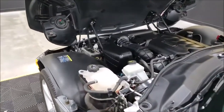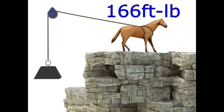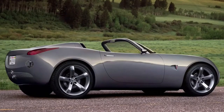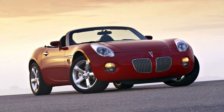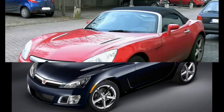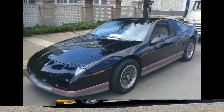It was powered by a naturally aspirated 2.4-liter I-4 engine, producing 177 horsepower and 166 foot-pounds of torque. The production car's futuristic exterior styling did not stray far from the original 2002 Solstice concept design. In 2009, a new hardtop targa top model arrived. All Solstices were built upon the GM Kappa platform. Other cars on this platform were the Saturn Sky, the Opel GT, and the Daewoo G2X. The Solstice was Pontiac's first two-seater since the Fiero was discontinued in 1988.